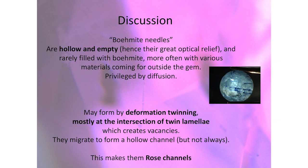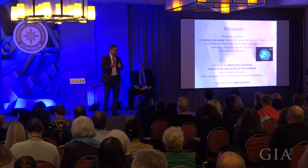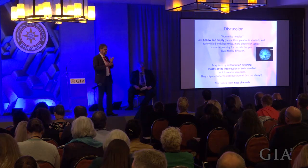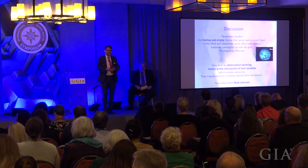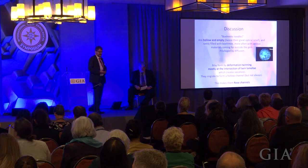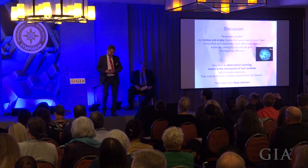Now, how do they form? You have to have those twinning lamellae. These are generally the result of what is called deformation twinning. The mineral was squeezed. That caused some kind of internal rearrangement to adapt to that deformation. That creates twinning, and we know that along twinning planes we tend to create vacancies, and deformation in general tends to create vacancies, for example in brown diamond. And these vacancies might migrate and create larger voids. And these would be the Roche channels.